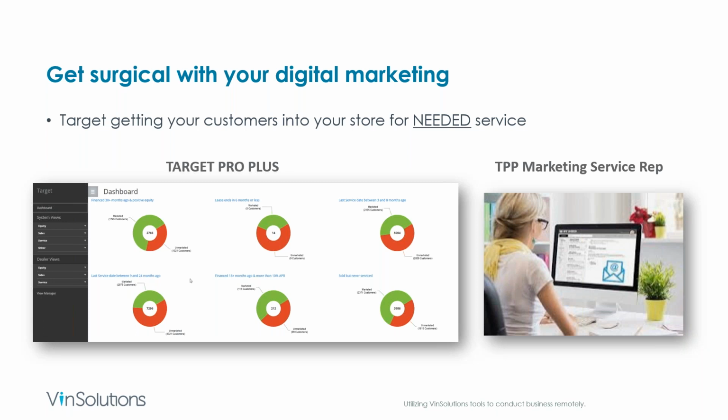Basically, leaning on your TPP rep, they're going to be able to build your templates. They're going to be able to build the campaigns. Once you approve them, then they send them out. Very little things that I have to do on my end. But additional things that I can do with Target Pro Plus is I also have the ability to offer buyback options to service drive customers.